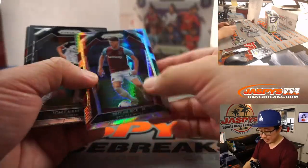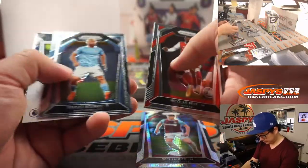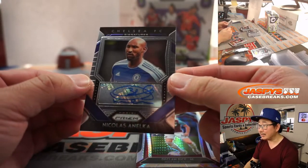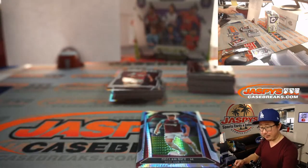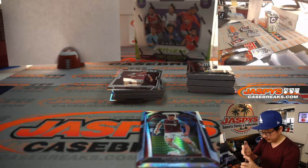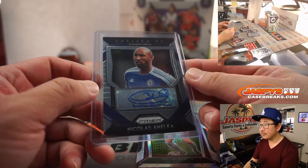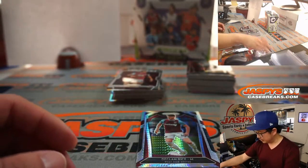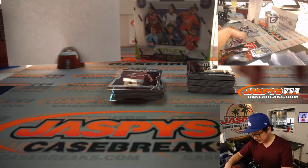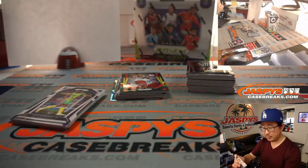Declan Rice, hyper for West Ham United, for Robert. And Nicholas Anelka, old school Chelsea player right here, classic. Nice autograph for Robert. I think he was part of those old Jose Mourinho, Frank Lampard, Nicholas Anelka squads that were pretty successful. There's Semedo, silver for Wolves, Robert.